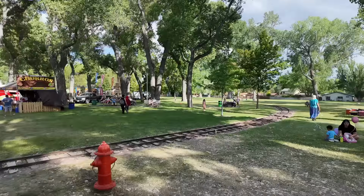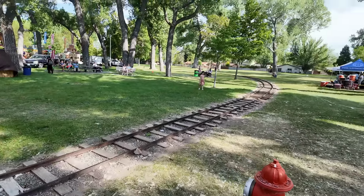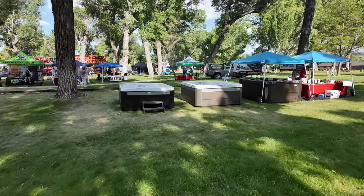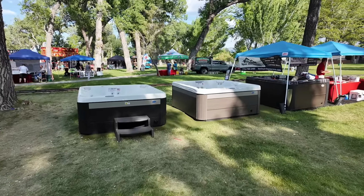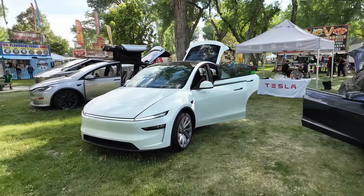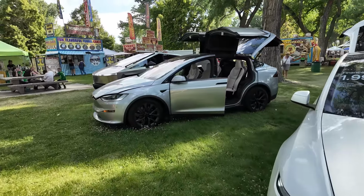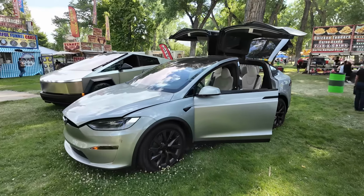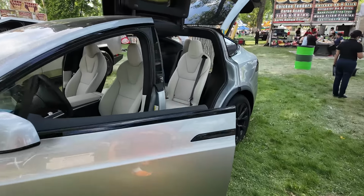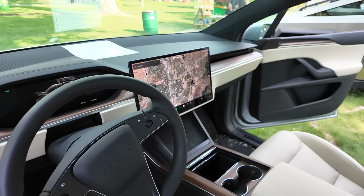They have some food and vendors back here in this part of the park. Looks like there's a train track through the park, but I don't see any trains. And it may be the smallest state fair that I've been to, but they still got the hot tubs. Oh, and look at this. They have a Tesla booth here at the fair. I've never actually driven a Tesla. I've heard different things. Oh, look at this one. Opens up like the DeLorean, the time machine. Get a little peek inside here. Oh, look at the size of that screen. There's like a widescreen television set on the dashboard.